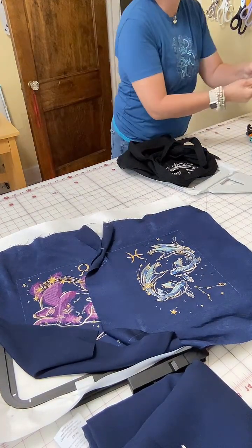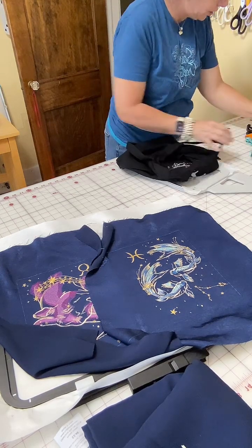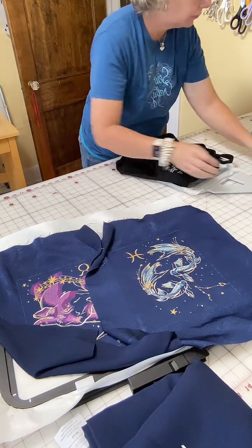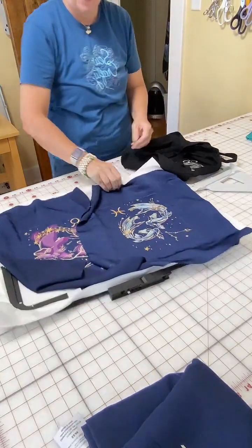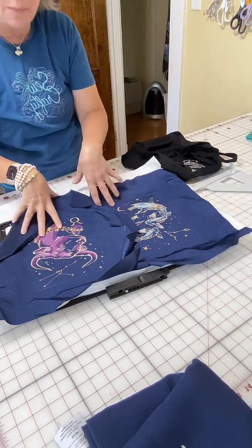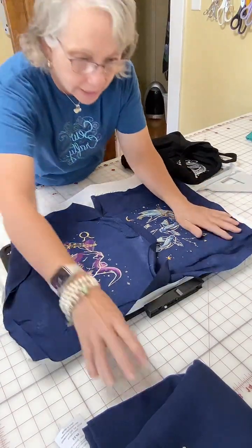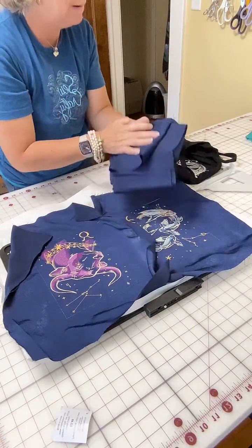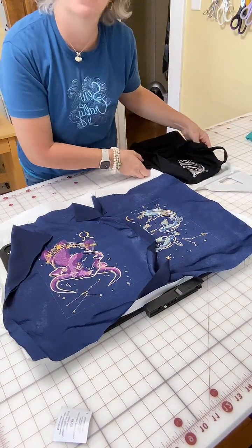I'm gonna clean up my table just a little bit, because I'm gonna do these panels right here. I've got a Taurus and a Pisces that I did. I did them both at the same time. I was trying to think how much time it took in the machine, but I can't remember now.